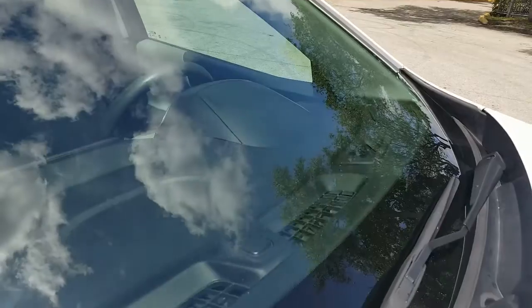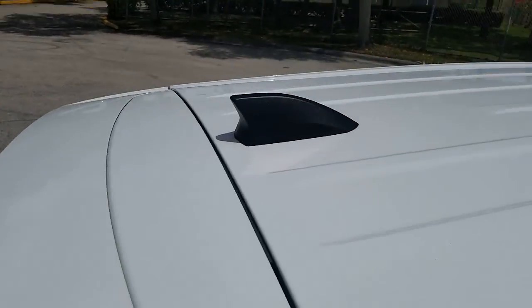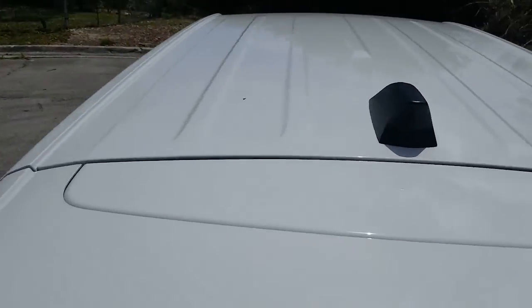Take a look at the windshield. Windshield has no cracks or chips on it. Super clean. Looks brand new. Take a look up above here. Roof looks nice. Super clean throughout. No marks to show up there. Very clean throughout. Beautiful condition.